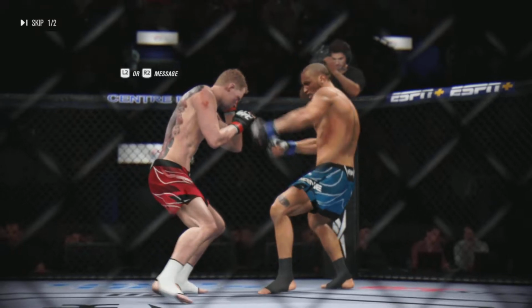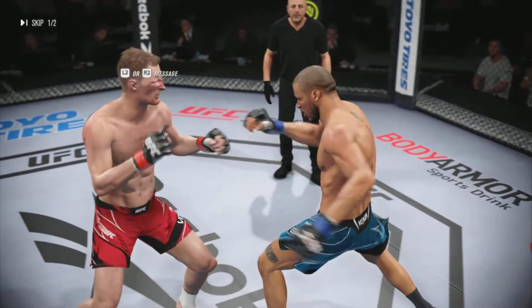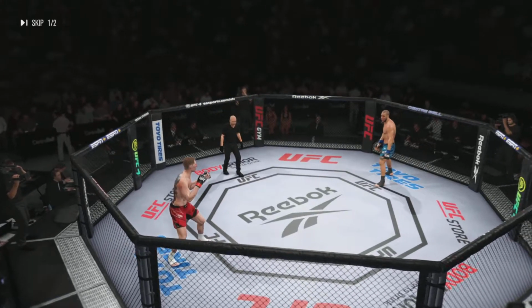It's always weird to watch a young fighter start to come into his own. Early in his career, he did not have this ability. He did not have the ability to dictate and control fights with his legs. Now he does, and he looks like a future champion in the making.